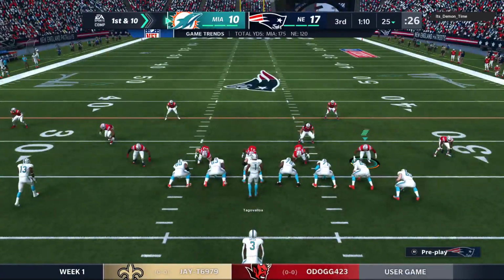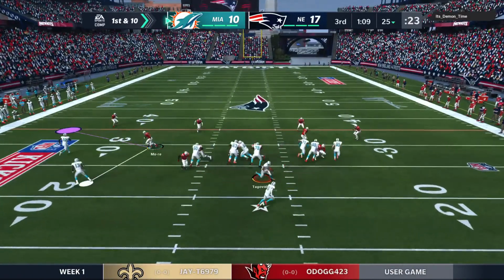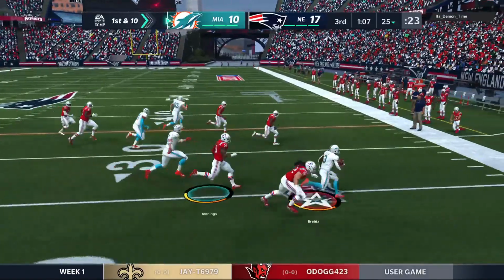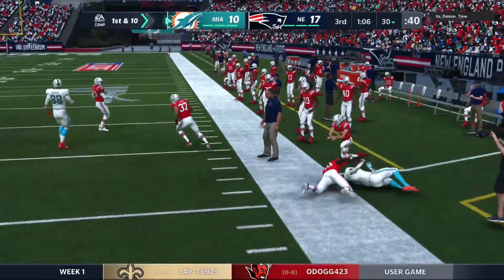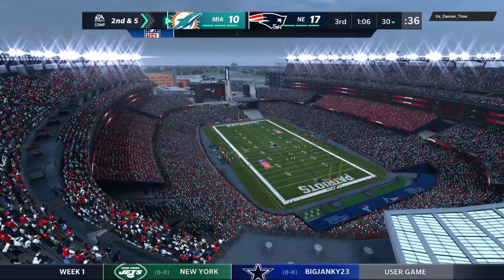The Dolphins at the line ready for their next drive. They find themselves down 17-10 as they come up on a 1st and 10. A handoff to Breida to begin the drive. And he's able to get this one up to his 30 before he's out of bounds. 5 yards on the carry.